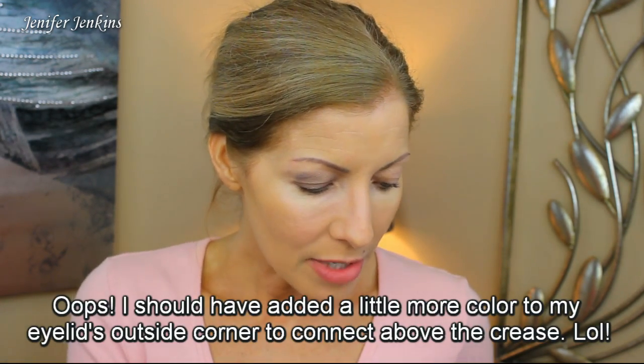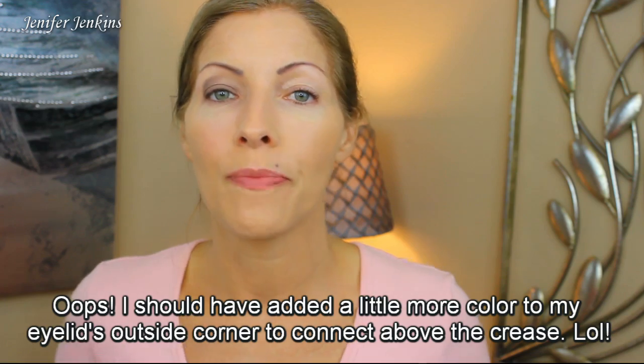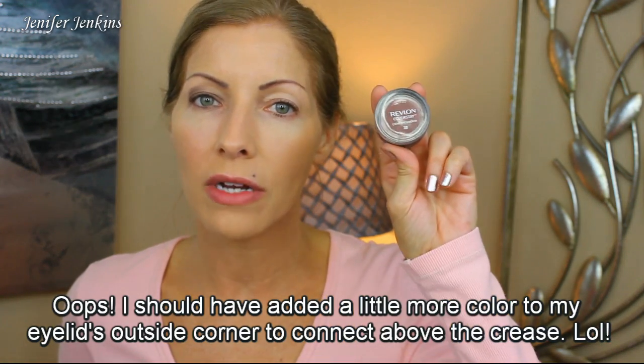Okay, so the next thing I'm gonna do, I'm just gonna finish this whole eye, and then I will do this eye off camera. So the next thing I'm gonna do is take another cream foundation, and this is the Revlon Color Stay. This is color 720. I'm not sure what color it is. I'll put all this in my description box. And what I'm gonna do is my lower eyelash line.